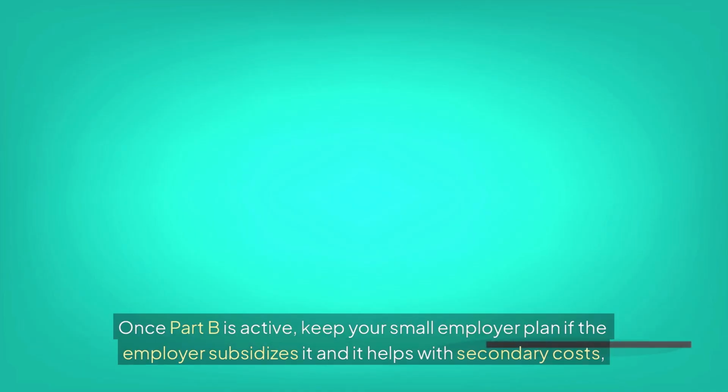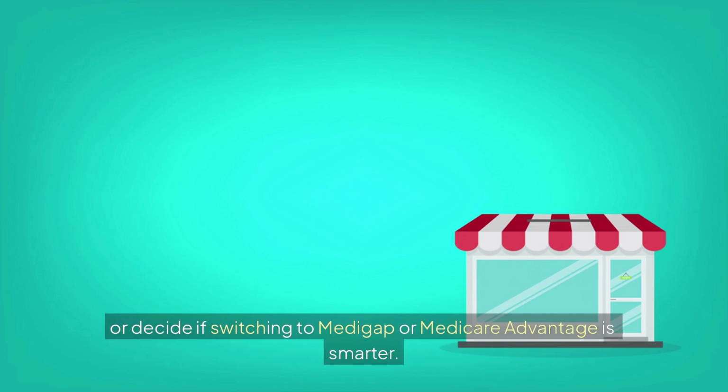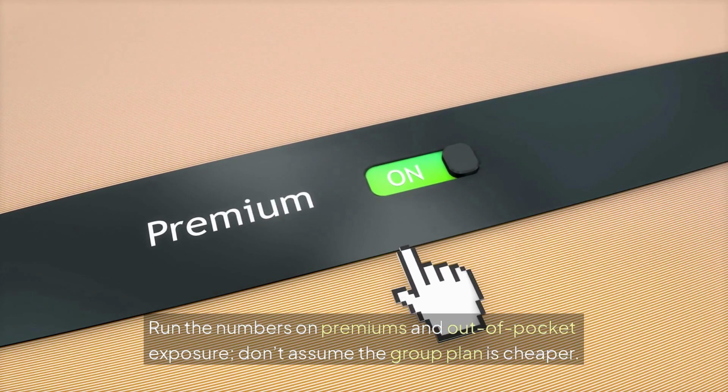Once Part B is active, keep your small employer plan if the employer subsidizes it and it helps with secondary costs, or decide if switching to Medigap or Medicare Advantage is smarter. Run the numbers on premiums and out-of-pocket exposure. Don't assume the group plan is cheaper.